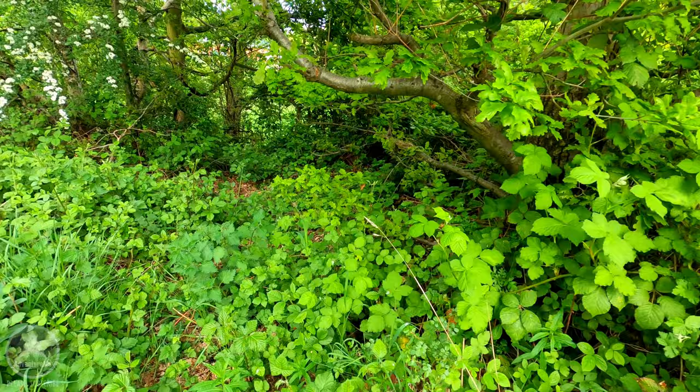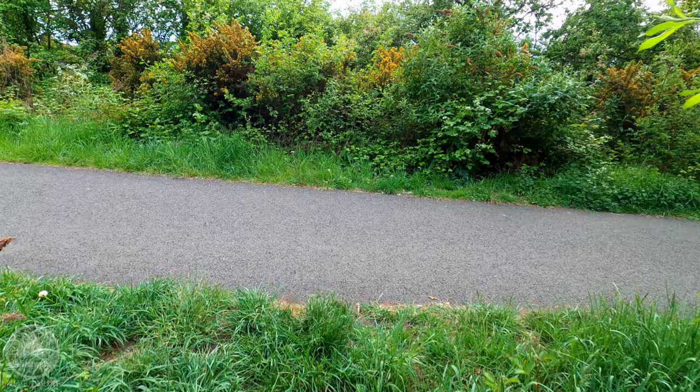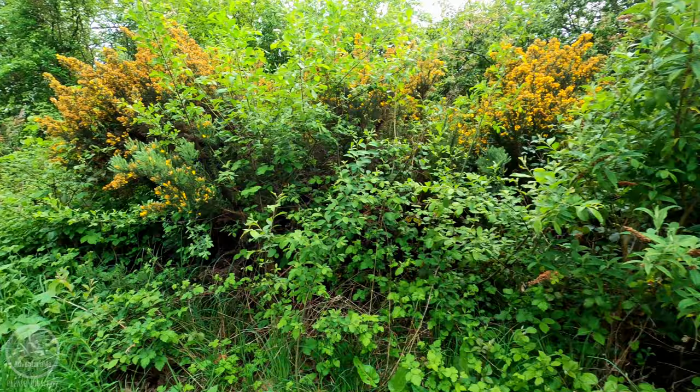Just come down to where the platforms would have started. And yeah, it's just all overgrown. Nothing at all. Not even a stone. It's a bit like when we did the Kippax lock on the Aire and Calder. And there was absolutely nothing left. I can't even see anything in the bushes. Well, what an anticlimax that was.